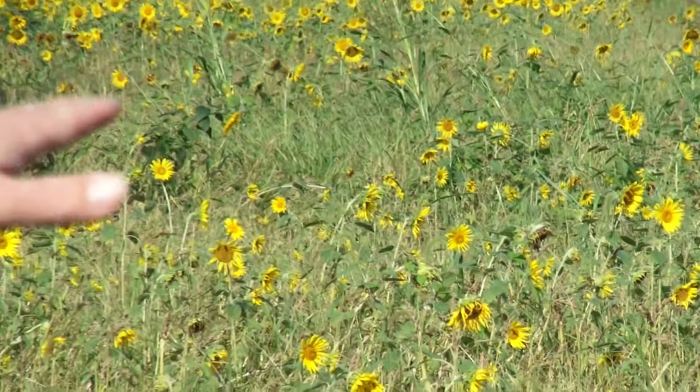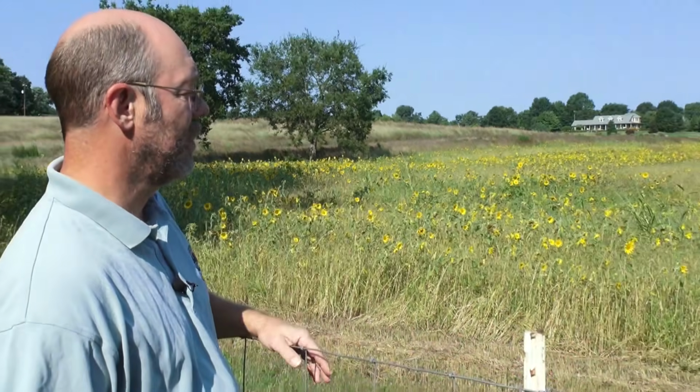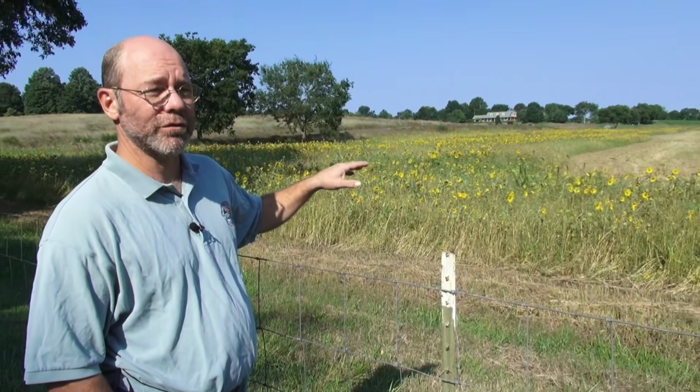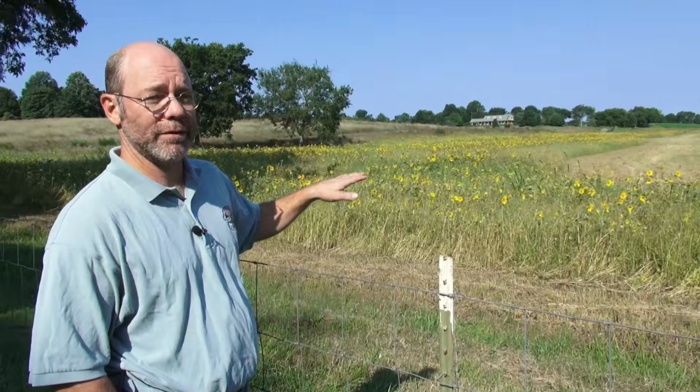You can see, looking at these sunflowers, that there's a lot of grass in these sunflowers. Even if they mow these sunflowers very close to the ground, there's still going to be a lot of grass stubble, and it's still going to be difficult for doves to walk through that.